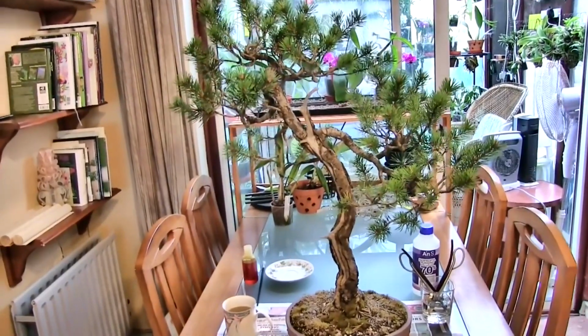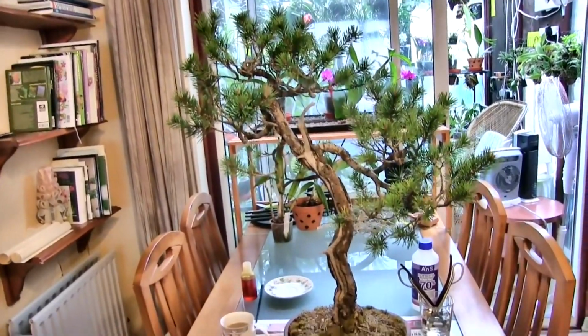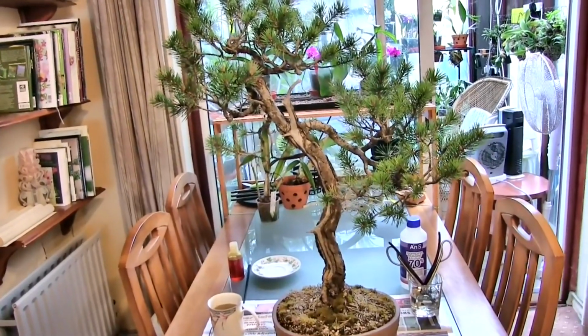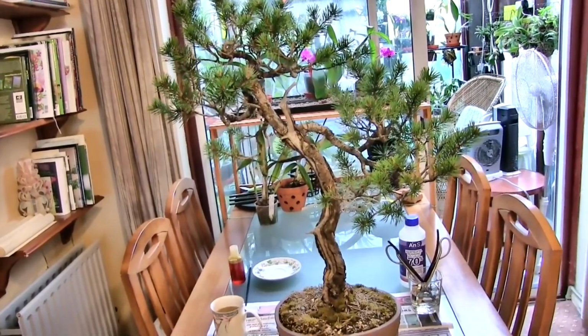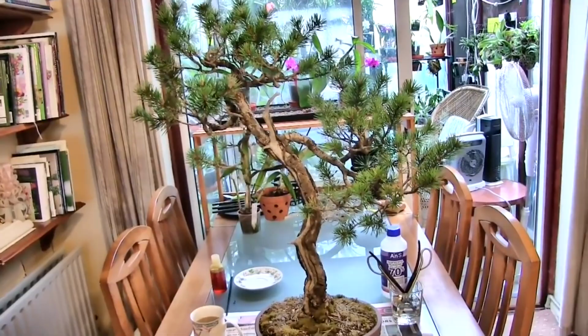This has been a bit neglected. It's lost some of its shape. I want to get some of that shape back now, and in doing so actually try and put some strength into the weaker parts of the tree. We'll see how we go.